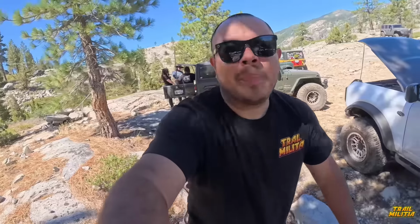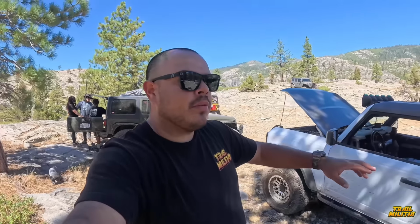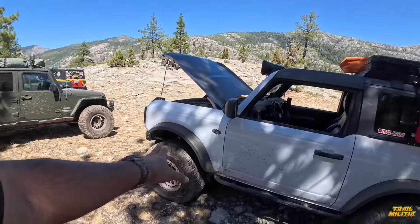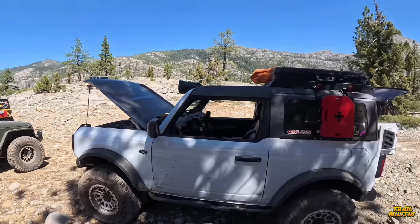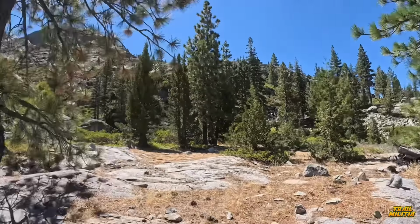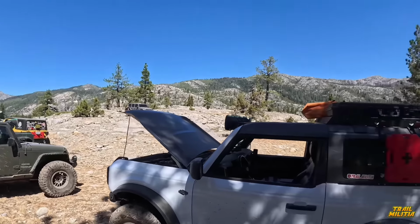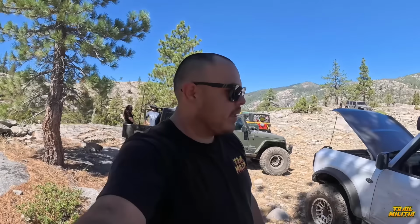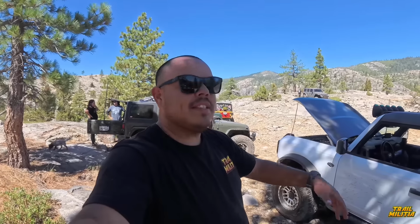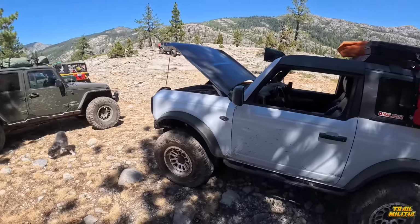All right, team, so we just pulled up about mile marker 6. We're gonna take a lunch break and check a couple things on the rigs. They're making some noises. My Bronco seems like something's loose up front, so we're just gonna make sure that nothing is. Take a quick lunch. The views are amazing. There's another group behind us, and the mountainsides, everything is everything we expected from Fordyce. We're not even to the winch lines or water crossings yet, but it's super, super fun. So we're gonna check the Bronco and then head out, continue the trail. Let's get it.